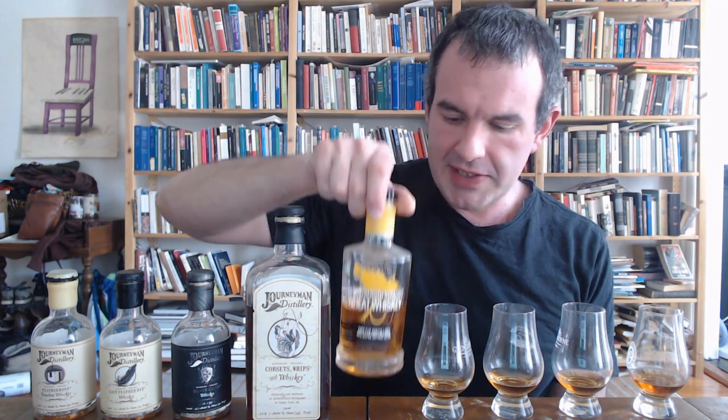cask strength straight wheat whiskey, which I reviewed, I'll link it up below. This is less expensive, about 10 bucks less. It's aged in normal barrel sizes as opposed to 15 gallon barrels. It's marked as straight, so I know it's actually over 2 years old. And in general, this is a lighter, fresher style that I personally prefer a little bit more. Again, I wouldn't make these differ in scores at all, but if I were in the store, the Dry Fly is the one I would be going for.